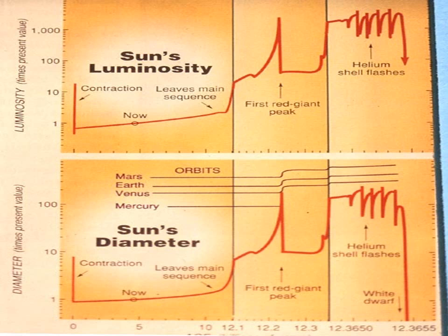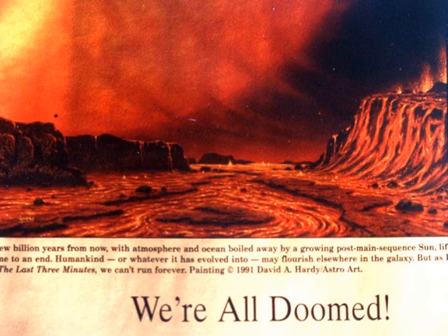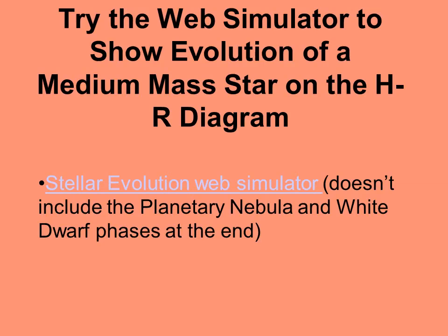So there's the evolution of the Sun. Notice the time scale down here. Here's 12 billion years. Let's do that again. From here to here, 12 billion years. From here to here, only 300 million years. And then from here to here is only, I don't know, it's hard to figure. What is that? A thousandth of a billion years? So, 1 billion years, something like that. So obviously stars go through big changes only at the very end of their life. And we're all doomed. Okay, but you already knew that, so let's go on.